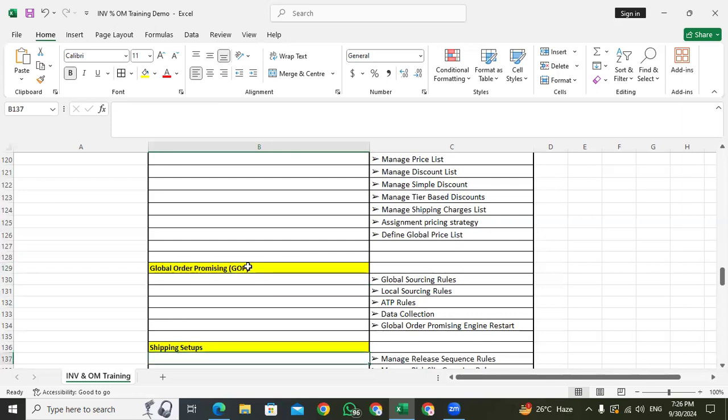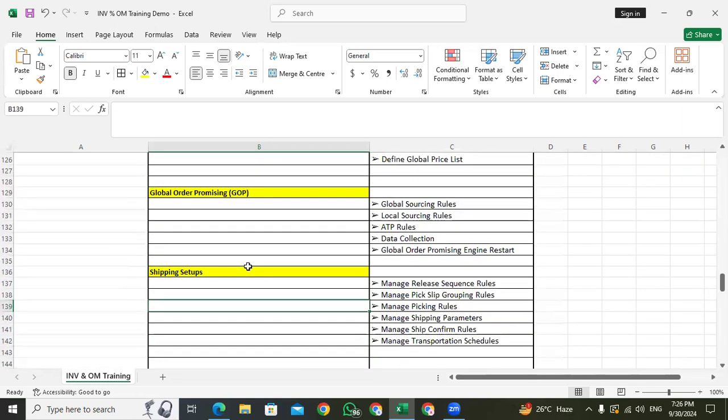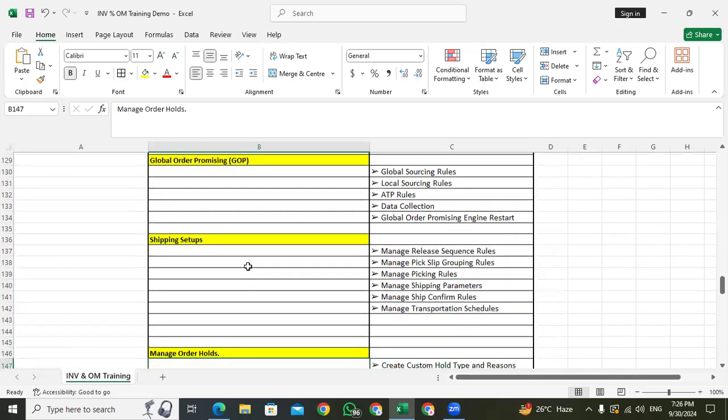That's global order promising related, and shipping related, how shipping is configured as per priority. Priority is nothing but, for example, today I got some material in my inventory, so I need to ship this material immediately. Whenever a sales order comes for such and such item, I need to ship that material immediately. How those shipping parameters need to be defined at the application level as per the order management process, those shipping setups come into the picture.